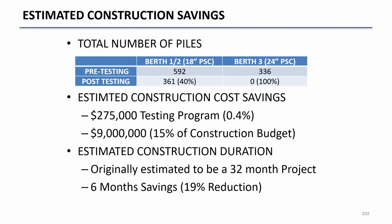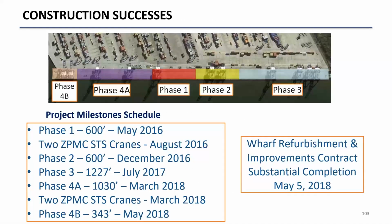We believe we realized over a 6-month savings in having a berth offline. I'll show you that in just a second. There's a 19% reduction in just the construction duration. So just to give you a timeline here, we started in September of 2015. We had to do different phases of construction because we couldn't shut the entire wharf down all at once. We had to keep doing business so we could spend money on construction.